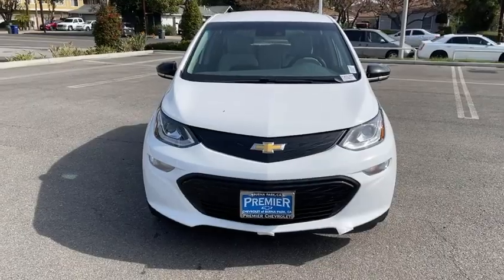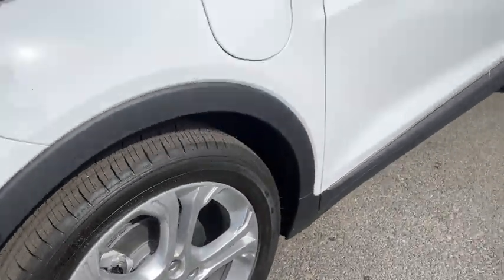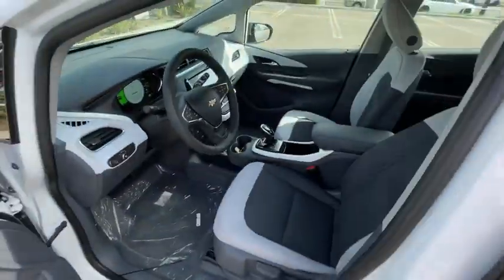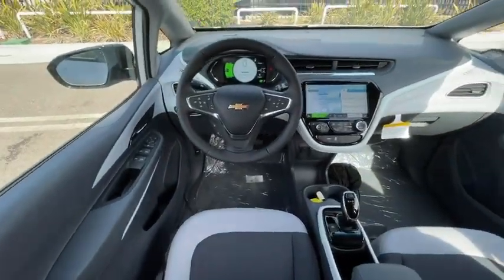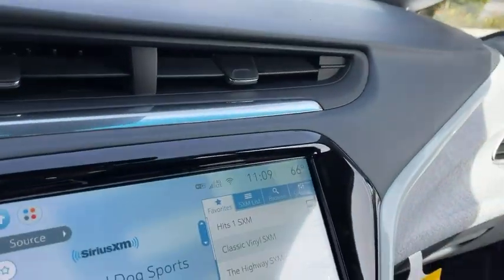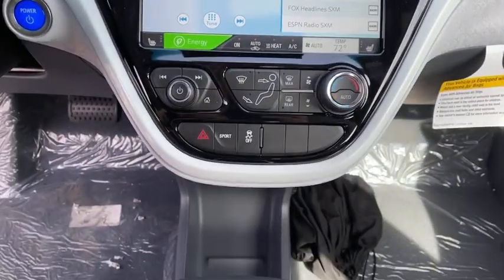Power liftgate, remote engine start, keyless entry, steering wheel audio controls, traction control, stability control, anti-lock braking system, backup camera, Bluetooth, power steering, adjustable steering wheel, floor mats, cruise control, keyless start, four-wheel disc brakes, aluminum wheels, front wheel drive, AM/FM stereo radio, climate control.